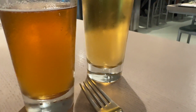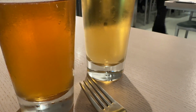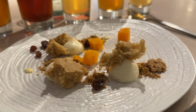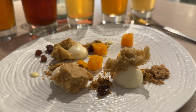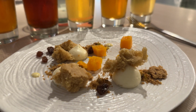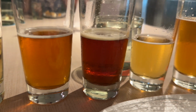Okay, the final pairing, I thought it was gonna be a stout. I literally thought it was gonna be a Guinness, but this is a Strongbow pear cider. So with a pistachio and gingerbread crumble, and we have a white chocolate ganache, some boiled pumpkin, puffed rum raisin, and vanilla sauce. My mom is jonesing for some beer, so I'm just gonna do this real quickly.